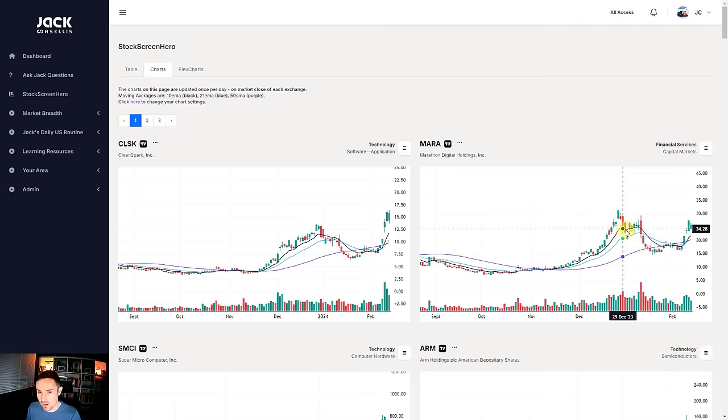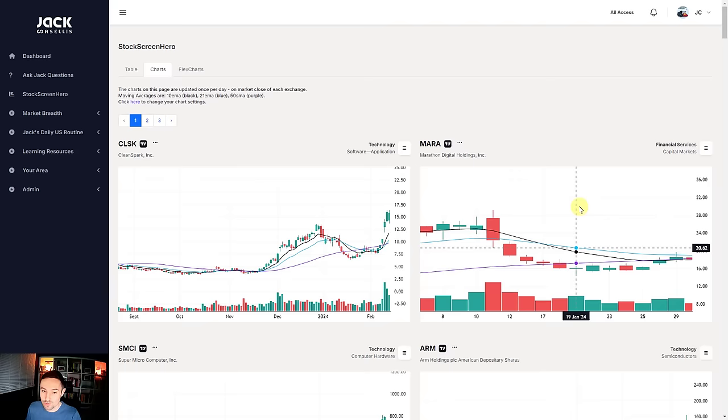Like Marathon, right? Looks like a potential cup has formed here. You can see this cup type action, and then it could form a handle. Now, what's really cool about these new charts is we have the moving averages on them, 10-day EMA, 21-day EMA, and the 50 SMA, and I can now zoom in. Look at that. I can zoom in. I'm really, really proud of this. This is pretty cool if you ask me, right? So I can zoom in.